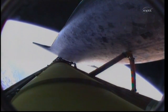Discovery, Houston, nominal shutdown on all three, and you'll be go for the plus X and go for the pitch. Press to MECO, nominal shutdown, go for the plus X, go for the pitch. Good readback.